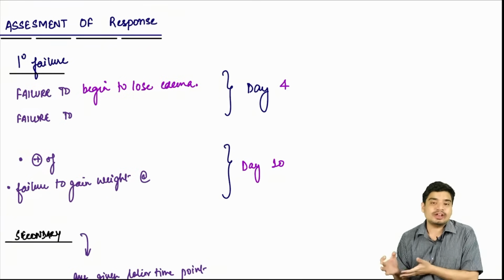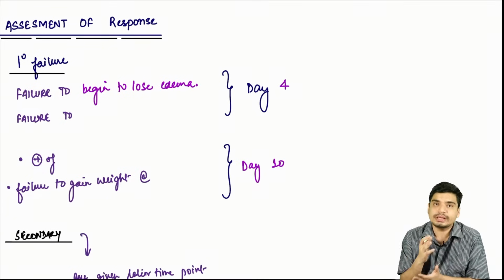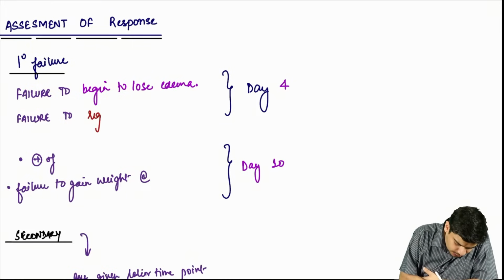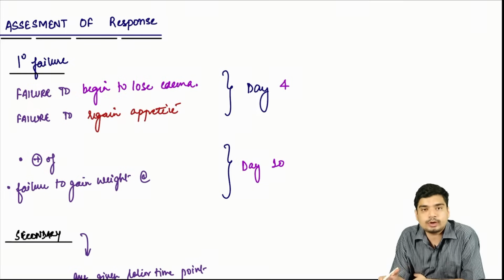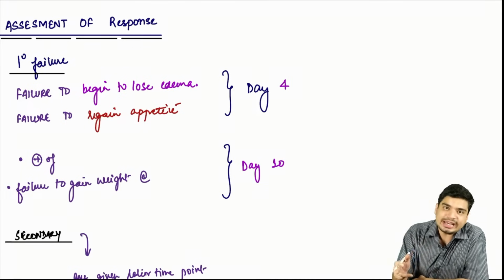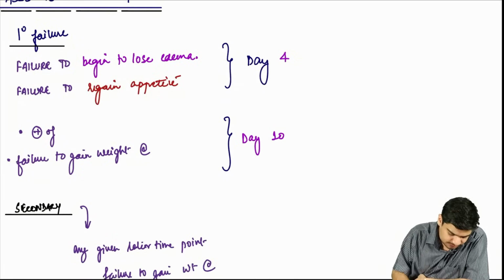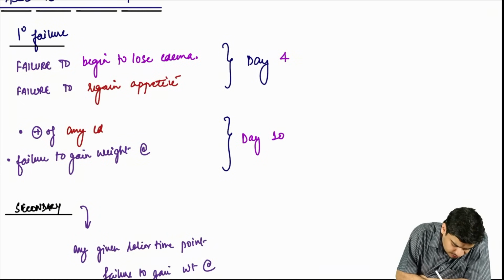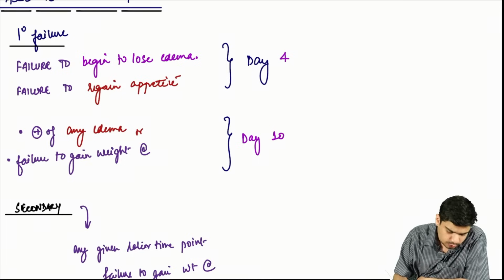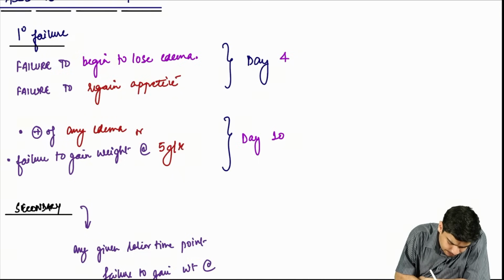Anyhow, primary failure on day 4 is when there is failure to begin to lose edema or failure to regain appetite. This is what we say as far as primary failure is concerned. On day 4. On day 10, we'll say primary failure has occurred if there is presence of any edema, or there is failure to gain weight at 5 gram per kg per day for 3 consecutive days.